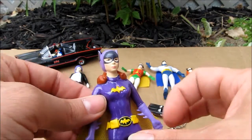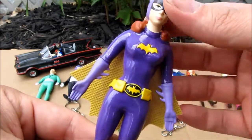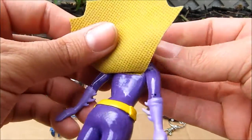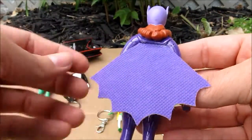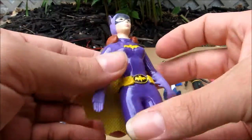Batgirl. Yvonne Craig's Batgirl here. She has glitter in her paint and her suit there, if you can see it in the video or not. And I love how they were accurate with the cape. They have the purple on the outside and the yellow for Batgirl.